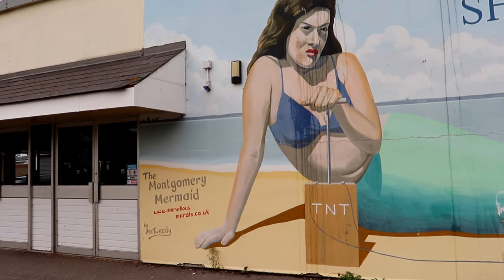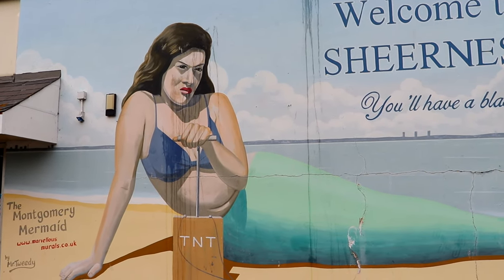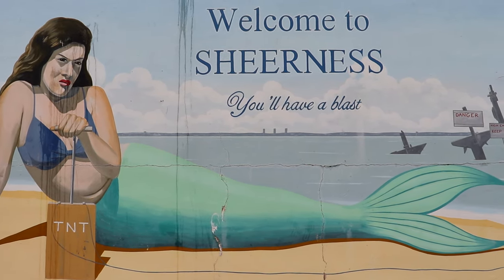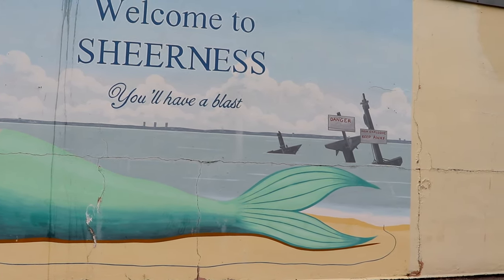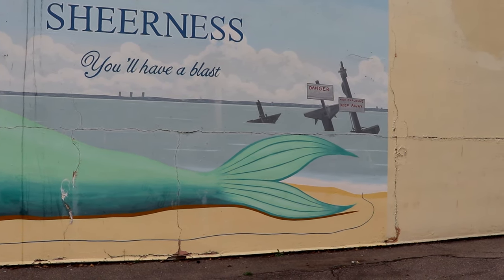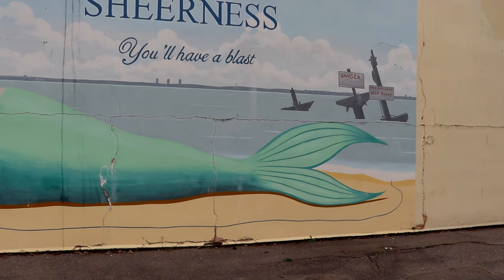It's nice to know they've got a sense of humour here in Sheerness. This mural here looks fairly innocent. But in fact, when you look closely, it's actually got the SS Montgomery on it, and that was the reason why it says you'll have a blast. This ship is in the estuary, and it's still full of munitions, and they're always checking on it just in case it does explode, and it'll be a rather large explosion if it does happen.